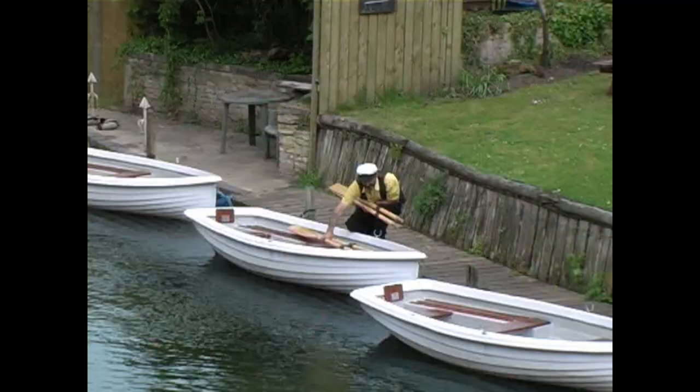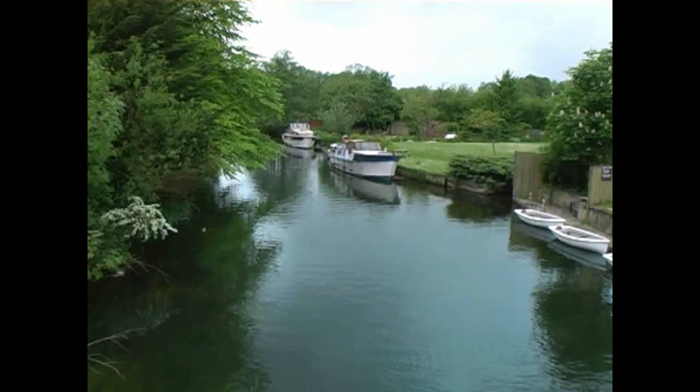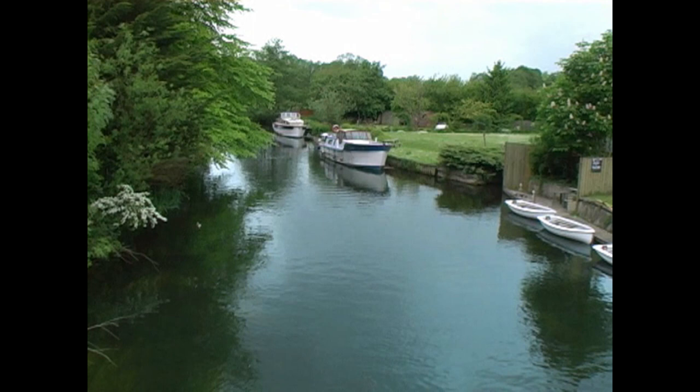We're here at the head of the navigation section of the Little Ouse River. And if you've got a boat, you can go all the way down to the Great Ouse. We've now left Brandon, a very, very noisy town with all the traffic. And we've now crossed over the railway line and are going down Fengate Drove, just past a small industrial estate. And hopefully in a moment we'll be out on the footpath again.